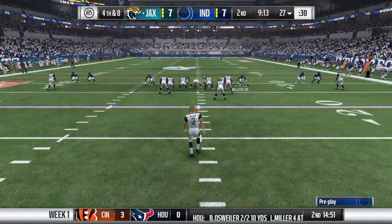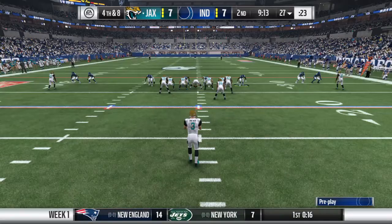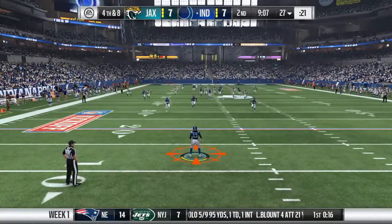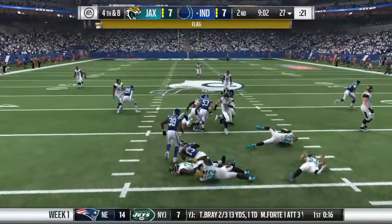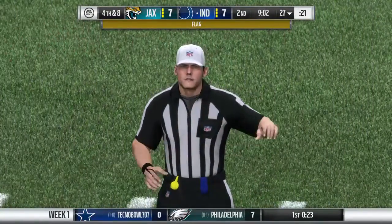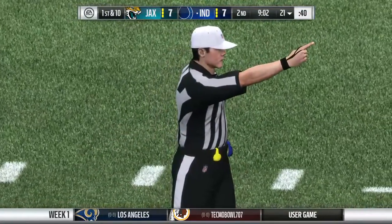So on 4th down, the Jags send out Brad Nortman to punt. T.Y. Hilton deep for the Colts. This is taken at about the 14. Illegal block in the back. Return team. Automatic first down.